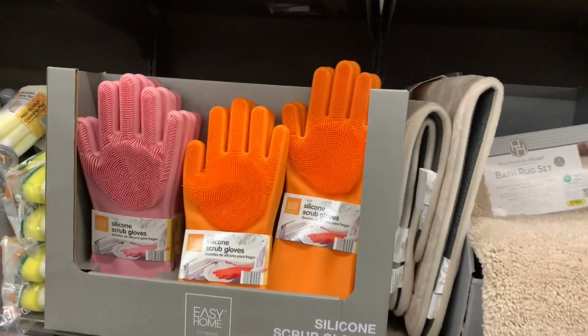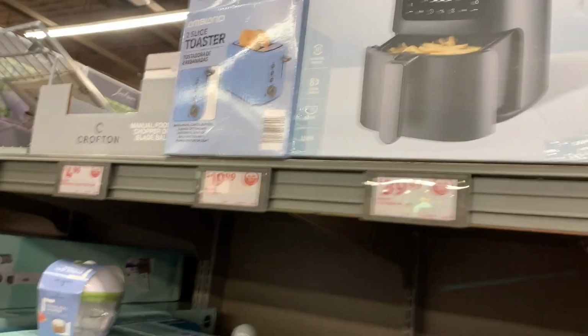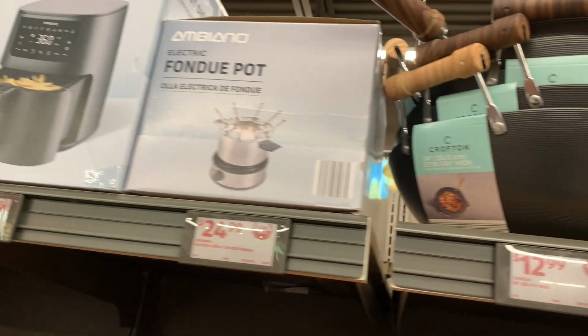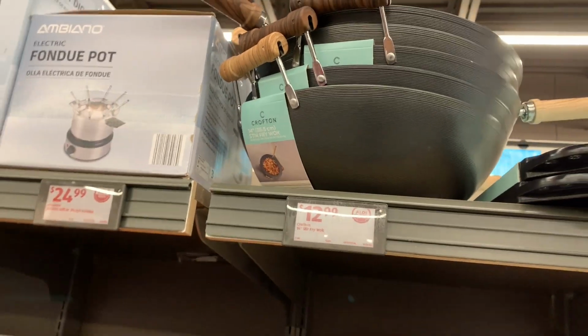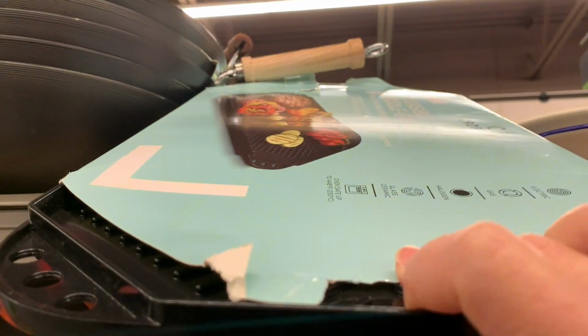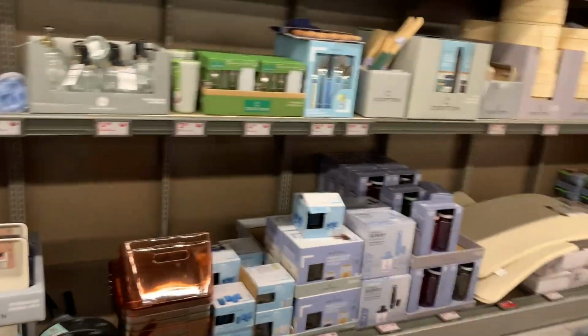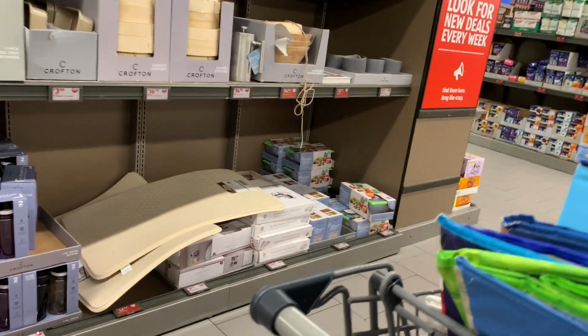Some silicone scrub gloves, a couple kitchen things. They've got a 2-slice toaster, digital air fryer, and a fondue pot. Oh, also an air fry wok. And a reversible grill, which I don't see a price for. And then everything else is pretty much stuff we've been seeing for a while. So let's head on to the next aisle, see if there's anything new.